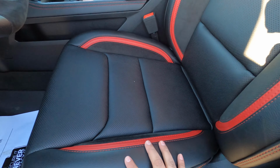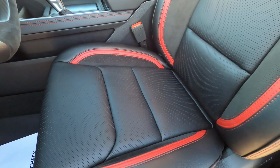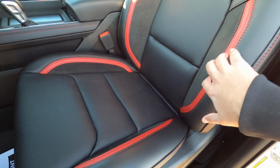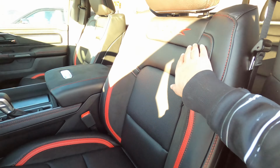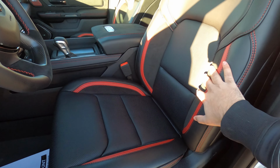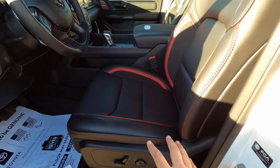Comparing it to the TRX over here, these seats are really great, but again, these feel very similar to the Ram 1500 Limited seats, with no real added bolstering, but just a little bit of red stitching if you got that package, and a little bit of Alcantara. And obviously embroidery that reminds you that this is a TRX. But the blue interior accent package on the Ford definitely makes it pop a lot more, which is why I think that is something Ford does better.